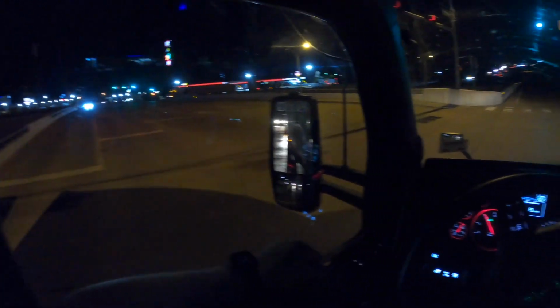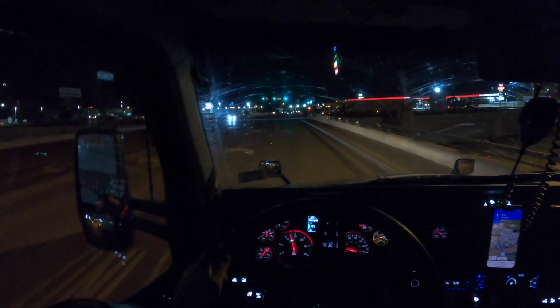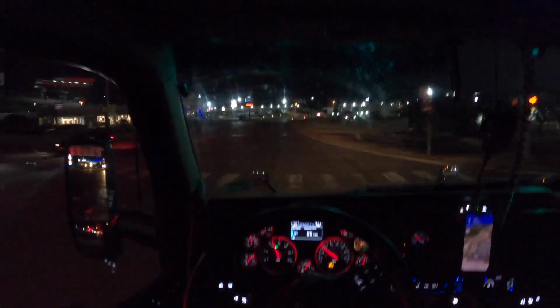So we finally made it here. We're going to see if we can find some parking. I don't think I can go right here. I need to go straight. I think I've been here more than once. Hopefully I can make it through this light. Made it through the light. Now we've got to find where the truck entry is, right here. So then we need to find a good parking spot. I think it's... is it right here? No, it's down right here.